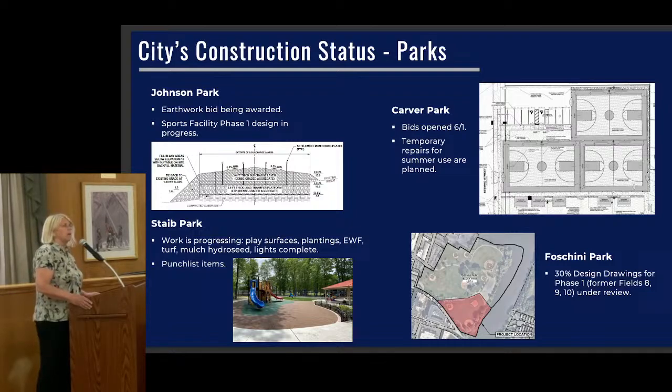So as a result, the city has taken measures to pave the one court that has been out of service for a period of time. The paving was completed today. It will be striped later this week, and the backboards will be installed. So that park, that larger court will be available for the summer season.